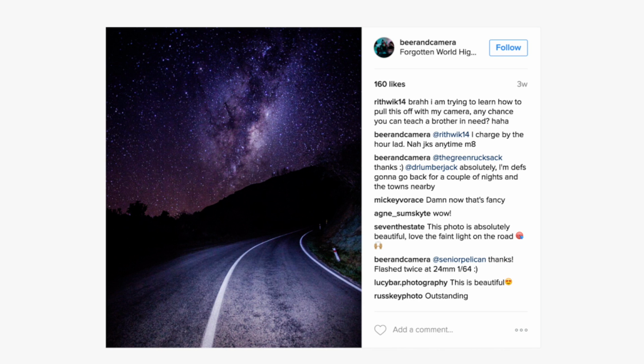Beer and Camera. You got a good name, and this is a fantastic shot. The lighting of the road, don't know if you used headlights, a flashlight, but you have so nicely balanced that light bending around the corner up to the Milky Way up above. Really, really nice job. It might be a little bit more purple than I care for, and the road might be a little bit more purple than I care for, but overall, it's really nice.